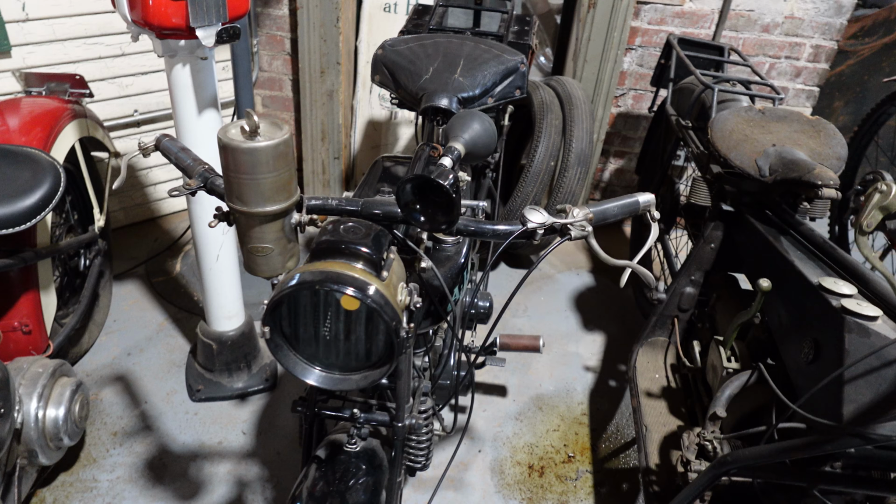This museum has so many bikes to look at. Look at how tightly packed in these all are.